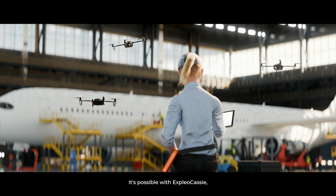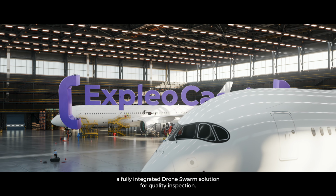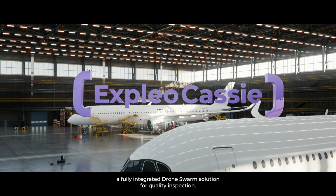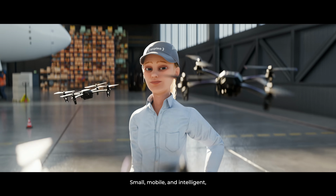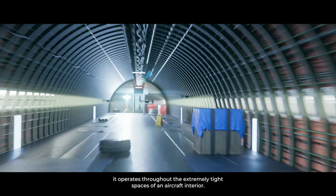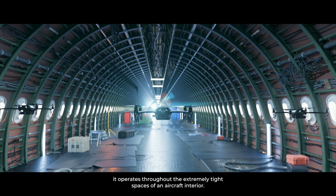It's possible with ExpleoCassie, a fully integrated drone swarm solution for quality inspection. Small, mobile, and intelligent, it operates throughout the extremely tight spaces of an aircraft interior.